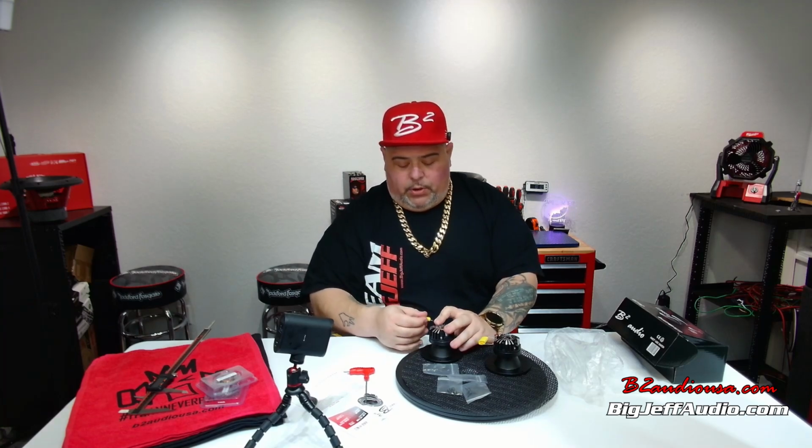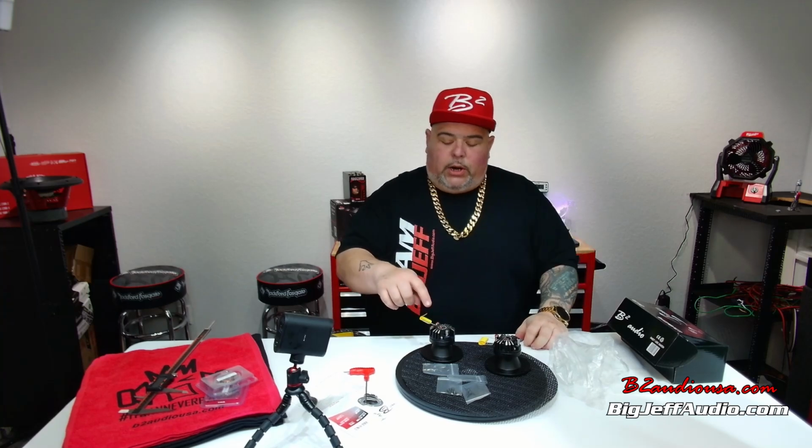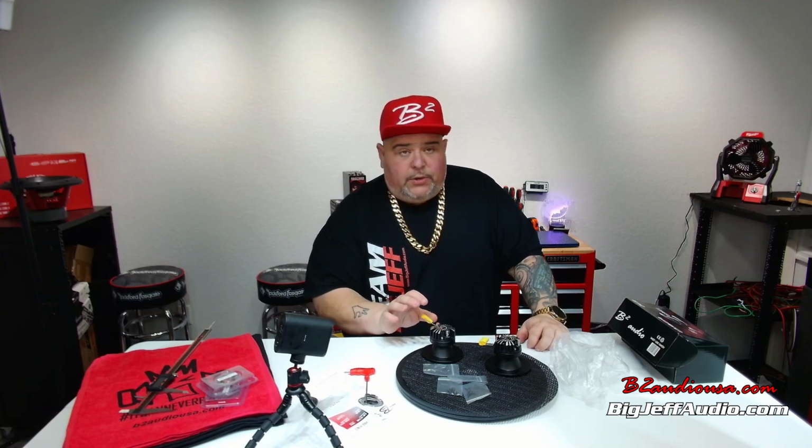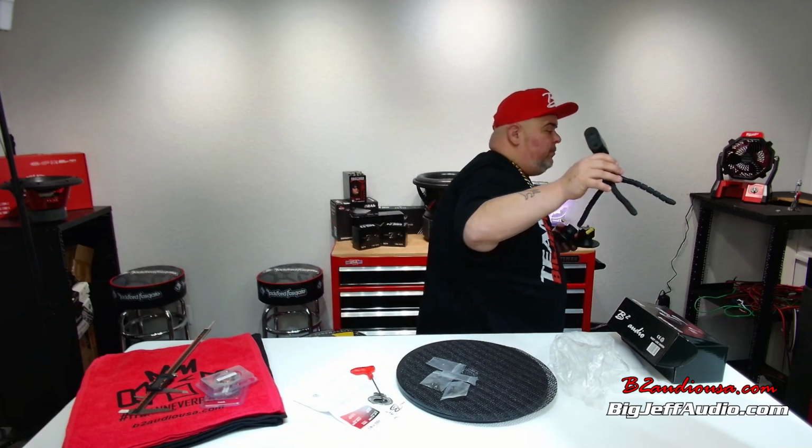Also, keep in mind when you put these in there, you might want to trim it down a little bit. When you put this in the door, you don't want any of the metal from this touching metal. So either wrap it up, use some liquid tape, or cut it down small enough so it does not happen, because it will happen more times than you would know.